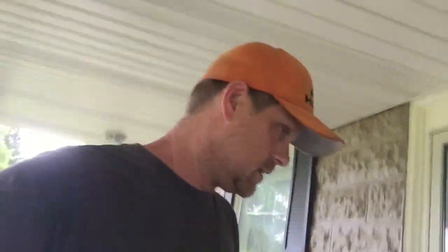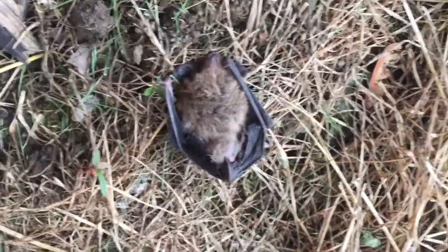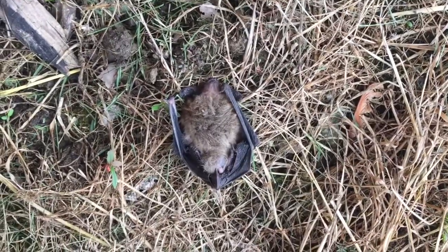The other day, we had a bat fall out of the barn, and the girls wanted to keep it, so we named it Brad the Bat. You can watch that clip right here. Yep, so here's a bat up close and personal that fell out of the barn door. So that's kind of what's living above the porch. He's taking a really good nap right now.